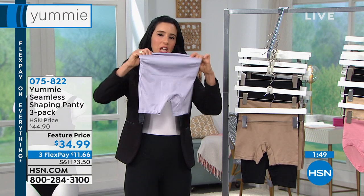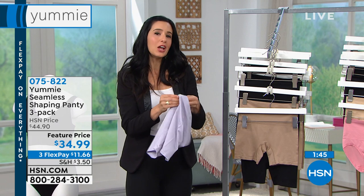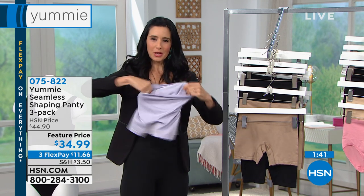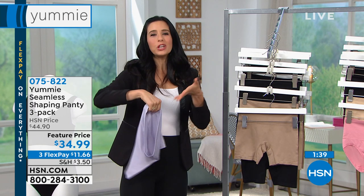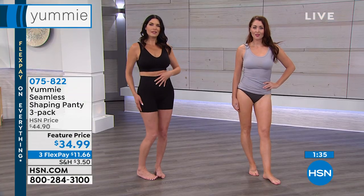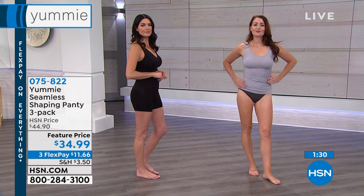But again, that shaping component is in that waistband there. It's a double layer. We up the spandex in here so that you're gonna feel our medium yummy hug, which means it's a three on our shaping scale. We have a shaping scale from 1 to 5. This is gonna fall right in the middle at a 3. So it's not going to squeeze you. We're only going to hug you.